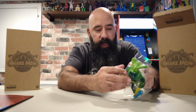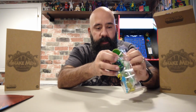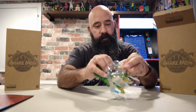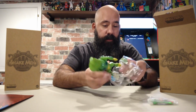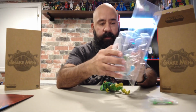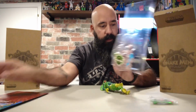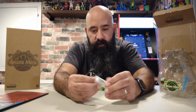He does have the bands around his arms that most of the Origin figures have. But he comes right out. And then you can reuse this, like I said. Slide him right back in and slide the back right back on. Easy to display. Now he comes with his old style weapons.